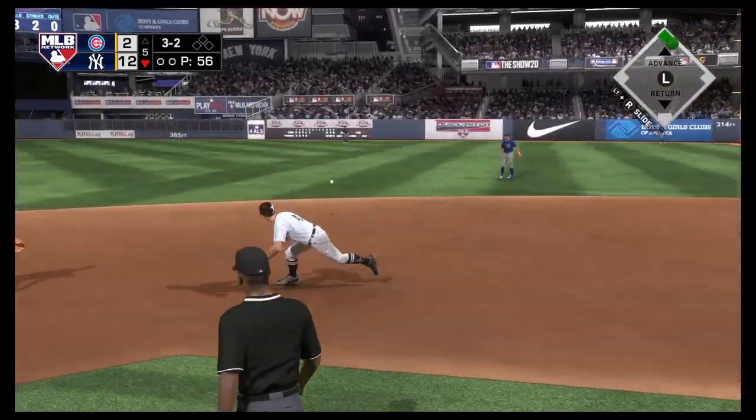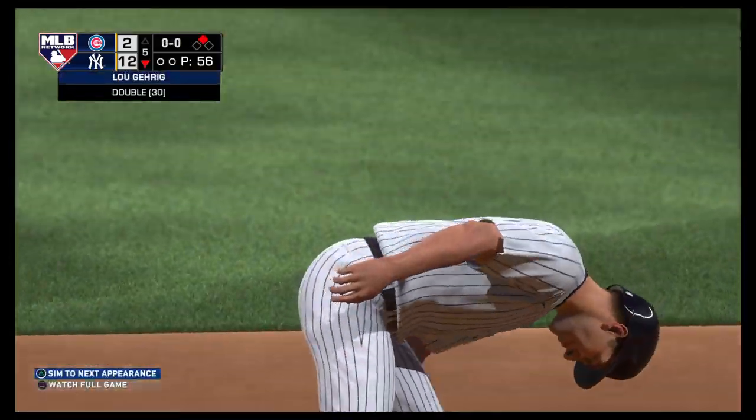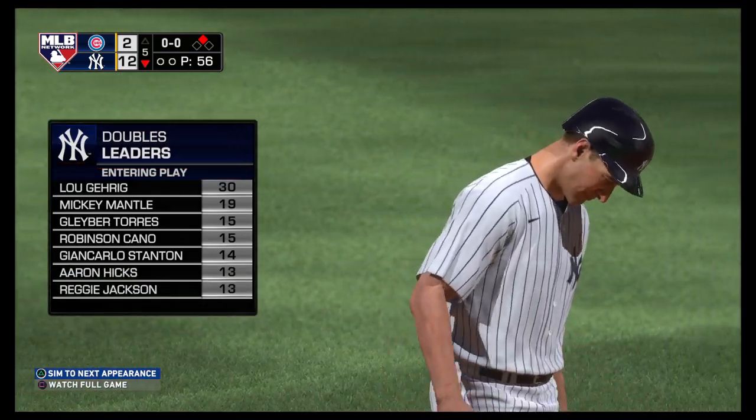Throw into second, but he'll be in there with a double. So he's into second here with the double to kick off the home 5th. And as you can see on our team leaders graphic, that gives him now 30 on the year.